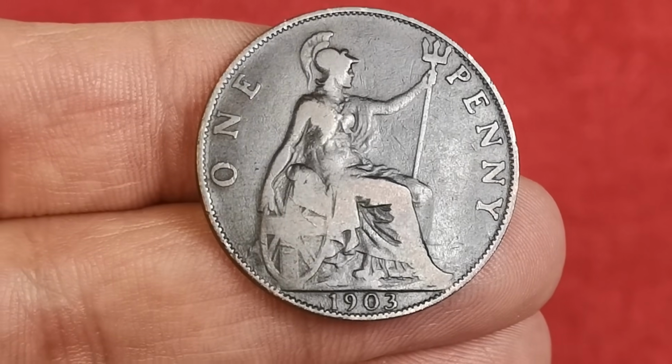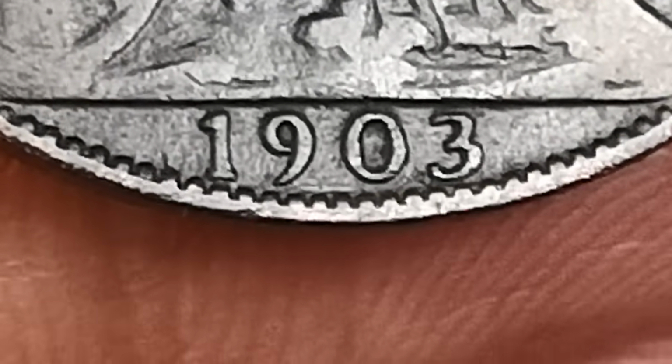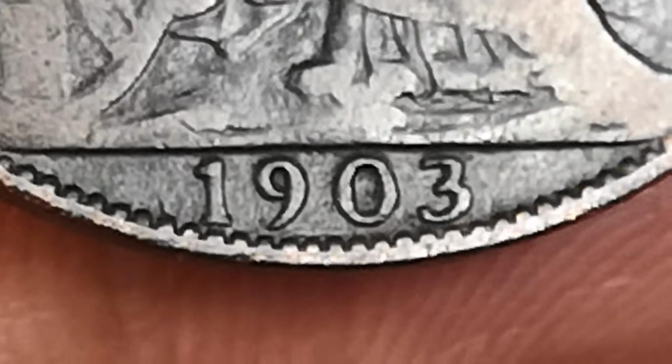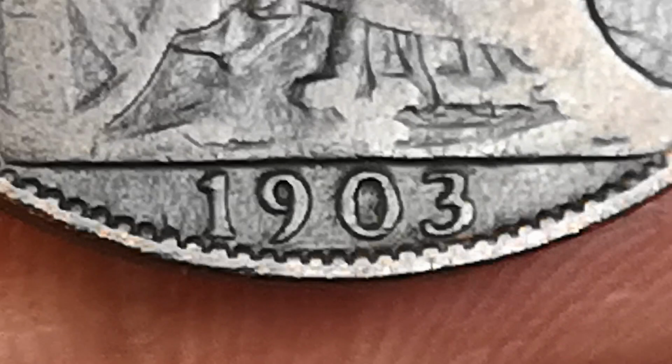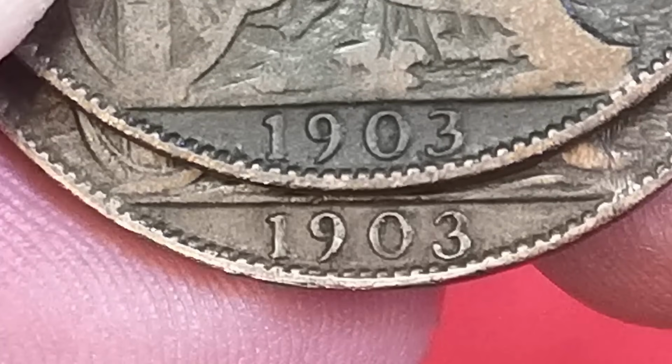Okay, I've got another 1903. Well, let's have a look at the number 3. And you can see this time the 3 is flat at the top and it doesn't curl under as much at the bottom as well. And this is known as the open 3. So let me compare them. There you go, you can see the difference. The top coin flat at the top on the 3 and doesn't curl as much underneath either. And that's known as the open 3.